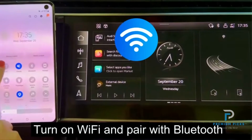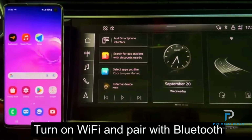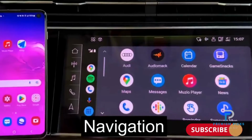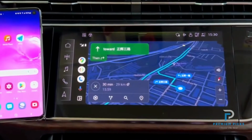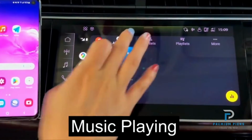This adapter retains your car's original controls, giving you full access to navigation, music, calls, Google Assistant, and messaging apps, all with zero lag. The powerful 5.8 GHz chip ensures smooth performance, faster connections, and enhanced durability, making it perfect for daily commutes and long road trips.